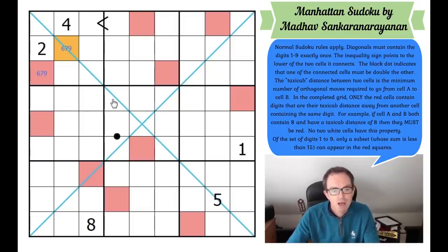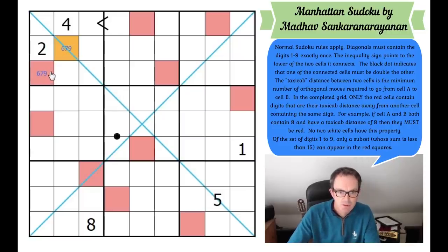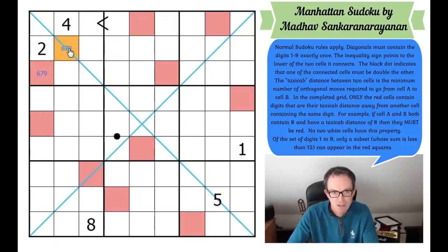But they can't be... Right, okay. But now we can use the 15 constraint, because... Yeah. That's actually incredibly powerful, because these can't be the same, and they can't add up to 15, because the sum needs to be less than 15 for the subset of digits in the red square. So you can't have a 9. You can't have a 9 in either of these, because then the total will be at least 15. So you can't have a 9. These are a 6-7 pair.